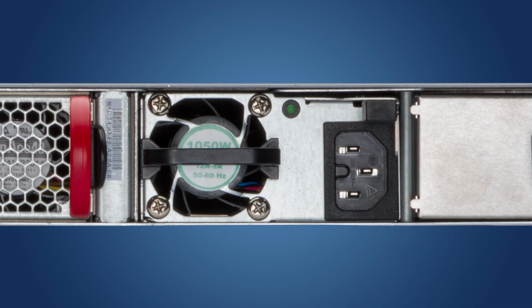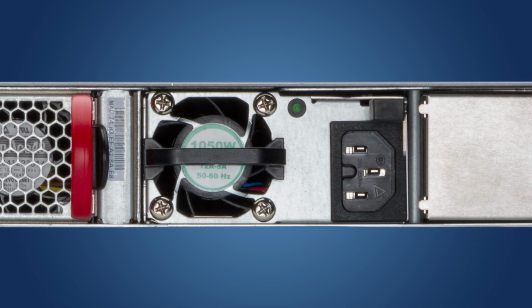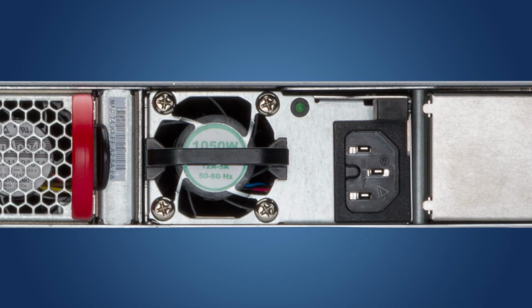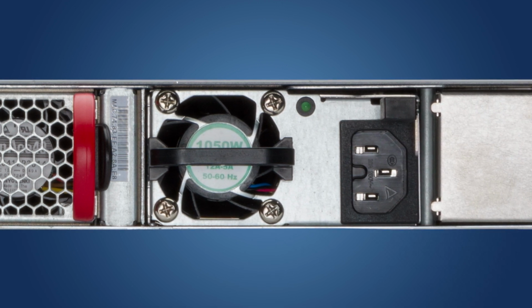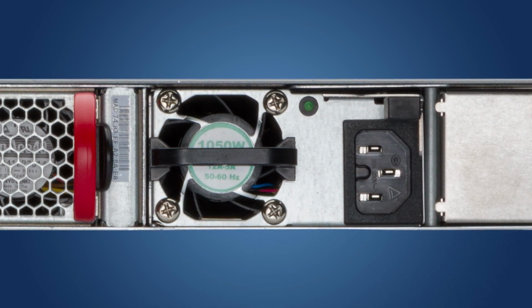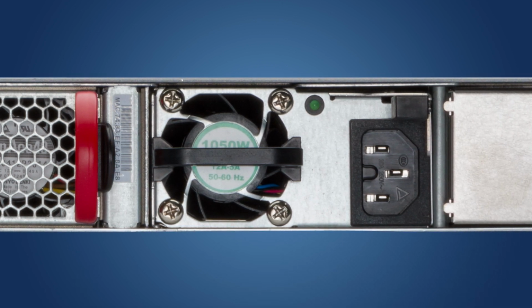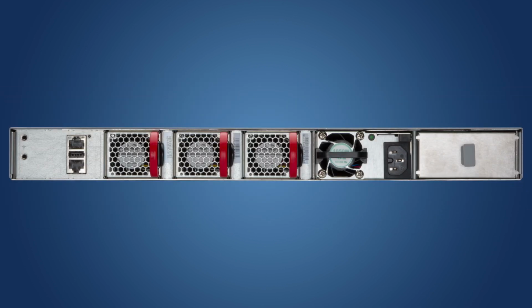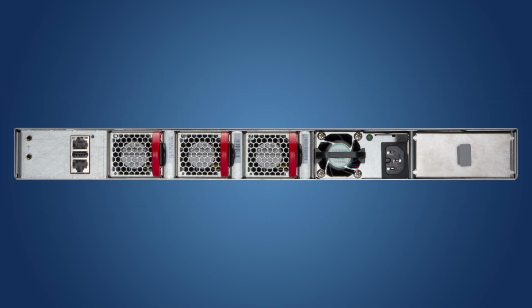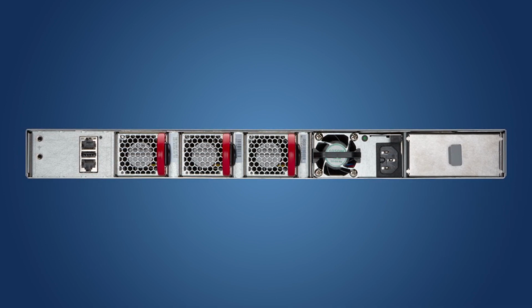M+1 power supplies, coupled with power budget and prioritization controls, allow administrators to customize power allocation to mission-critical services, providing redundancy where necessary and prioritizing power where appropriate. These power control options give administrators flexibility to optimize their campus switching budget. Finally, the 720XP switches are designed to continue providing power during software maintenance to avoid service interruption.